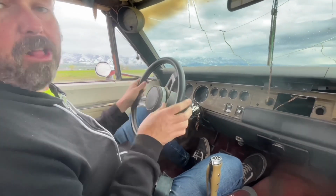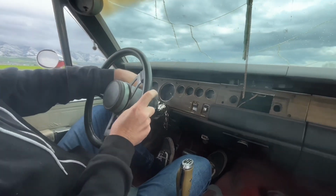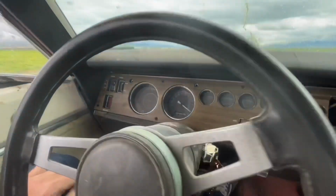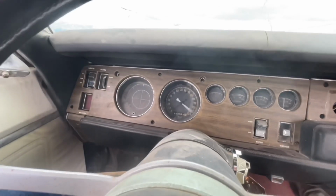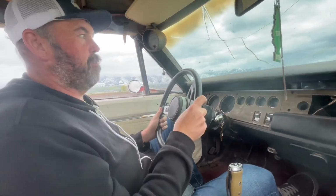Also have a different cluster for it. We're going to try to make all the gauges work. And if you notice the speedometer, it's all over the place. We're definitely not doing anywhere between 90 and 180 right now.